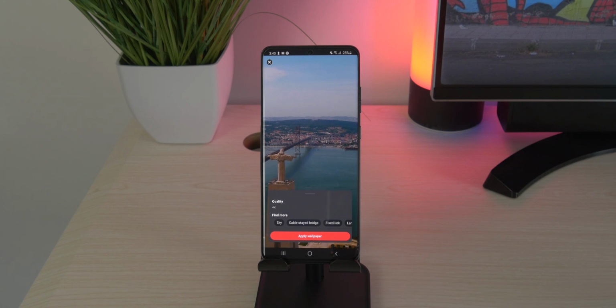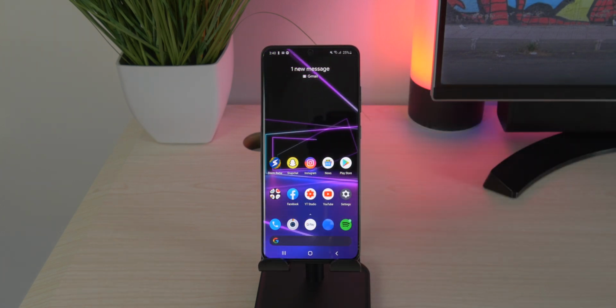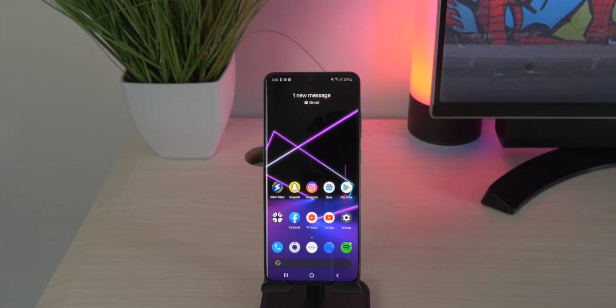But anyway guys, that's my top apps. I really tried to shorten it, make it a lot simpler, and not really go on too much about the apps in depth, really just tell you the main features they have.